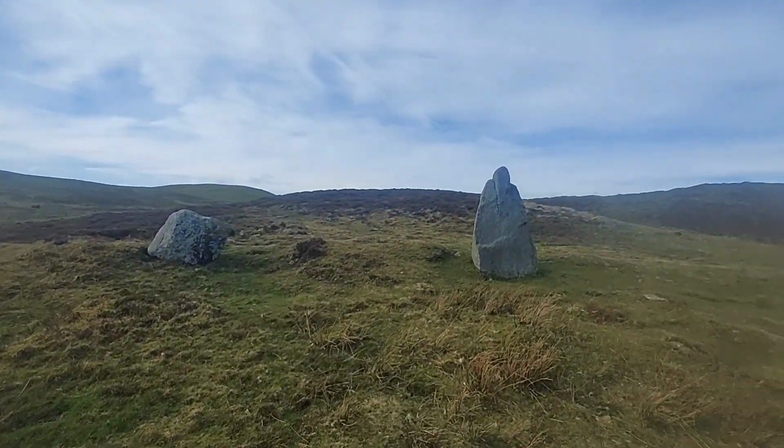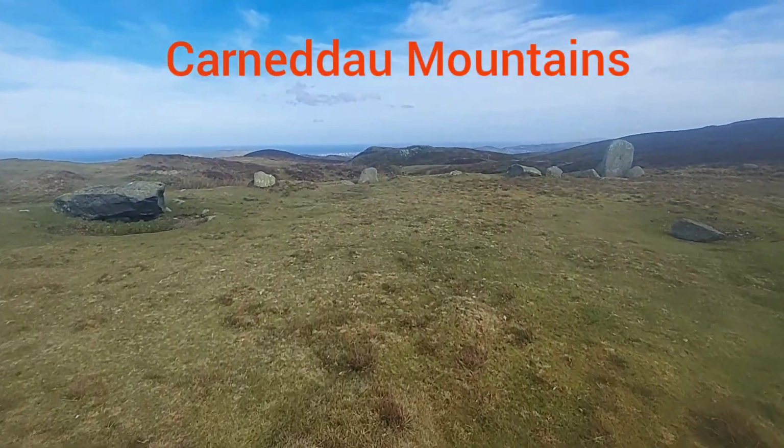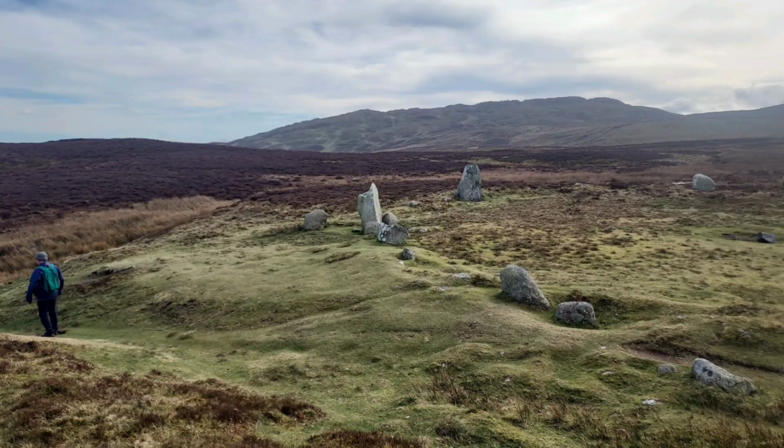and is in the tail end of the Carneddau Mountains. And you can see views of the Great Orme down there in Llandudno. There's the little stone circle that the elderly couple said was probably a roundhouse.